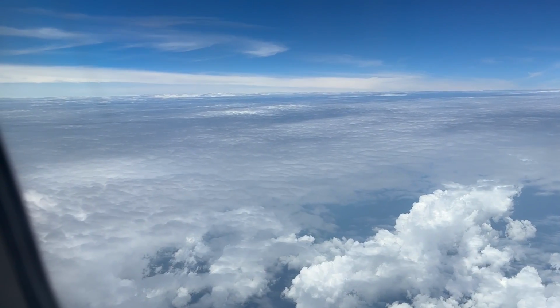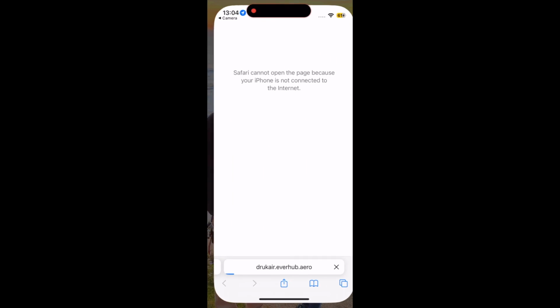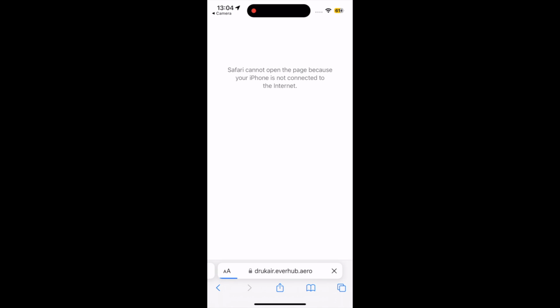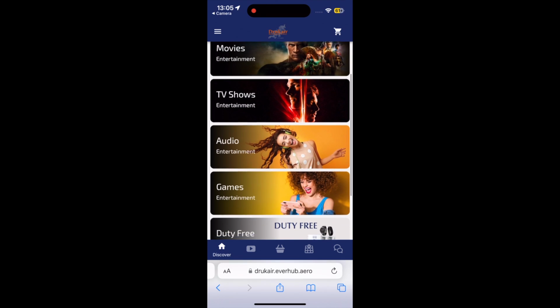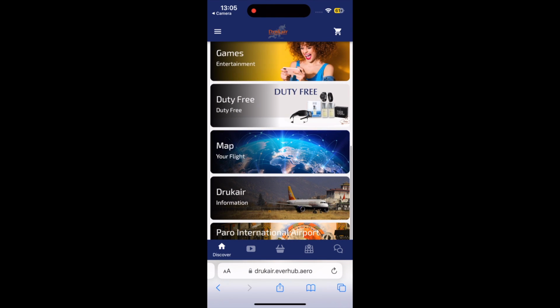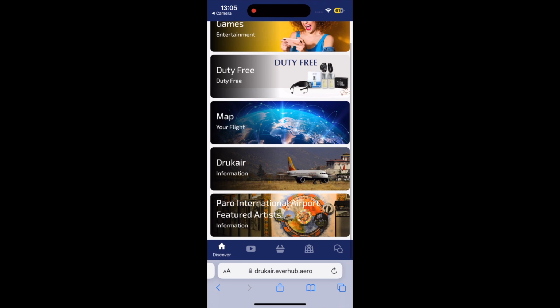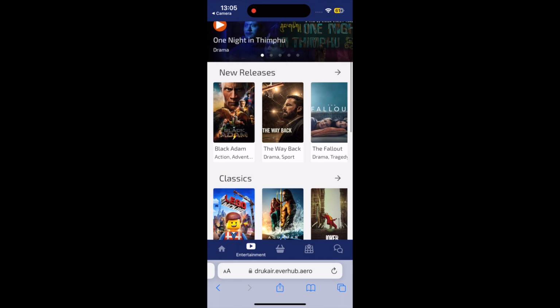To access the entertainment, you need only to connect to the Wi-Fi. DrukAir doesn't actually have any in-flight Wi-Fi, but by connecting to this, you can go to the website in the brochure or scan the QR code as a shortcut. This will get you to the in-flight entertainment portal, which has the normal categories like movies, TV shows, audios, and maps. I did wonder what selection they'd have, considering they don't fly to any destinations that watch predominantly American films.